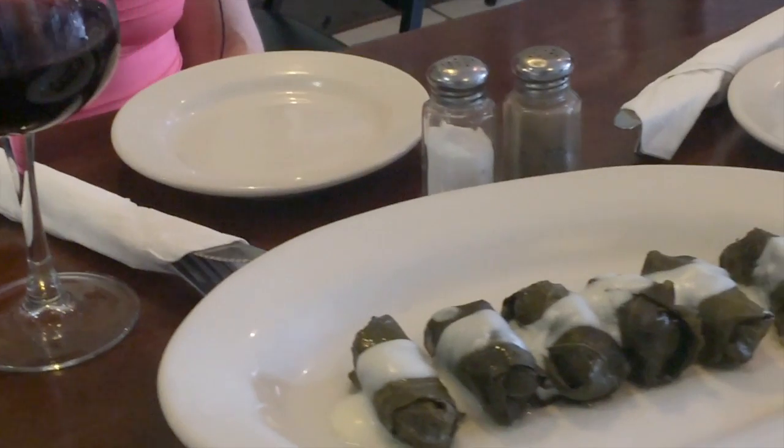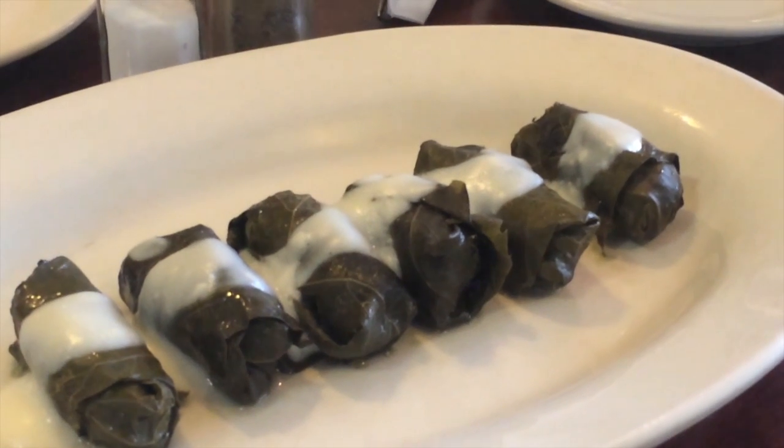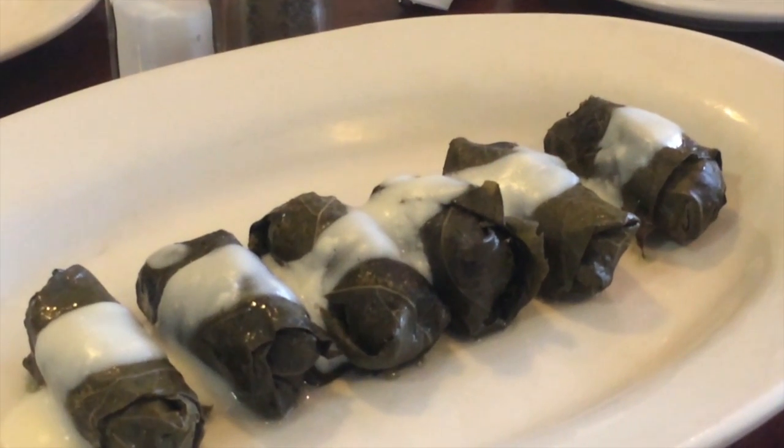Another one is what we have in front of us here, the dolmades, which are the stuffed grape leaves. And what are they stuffed with? These are stuffed with rice and ground beef, topped with the egg lemon sauce. What type of lemon sauce? Egg lemon sauce. It's almost like a hollandaise. Is it? Yeah, along those lines. Oh, perfect. And this is another traditional dish.